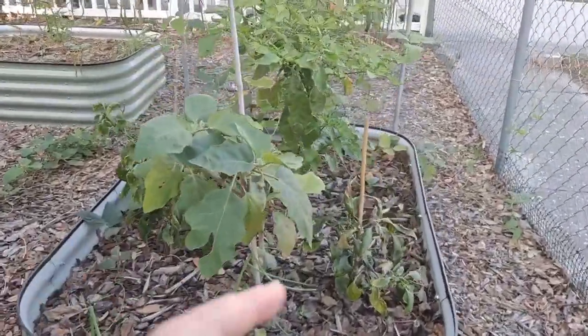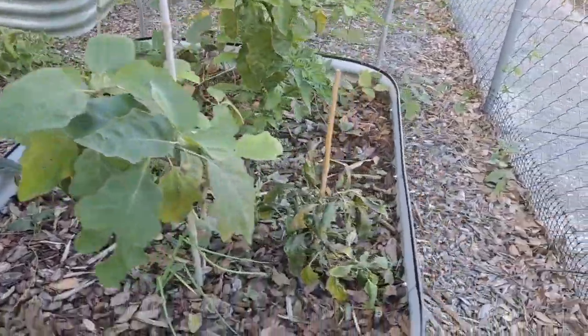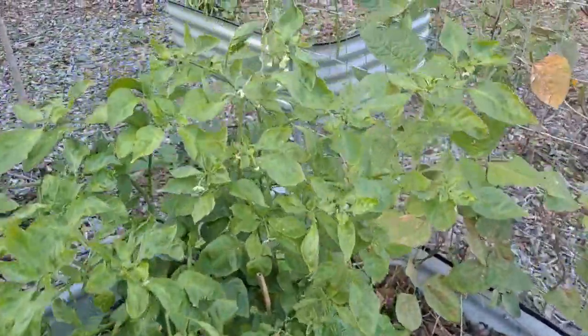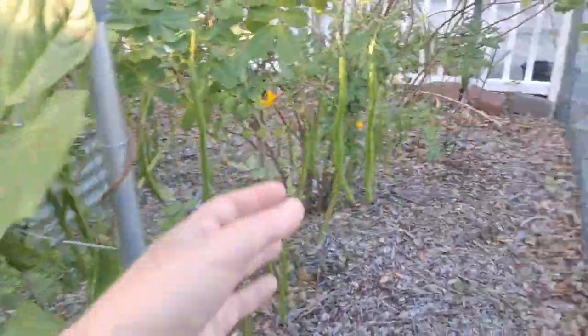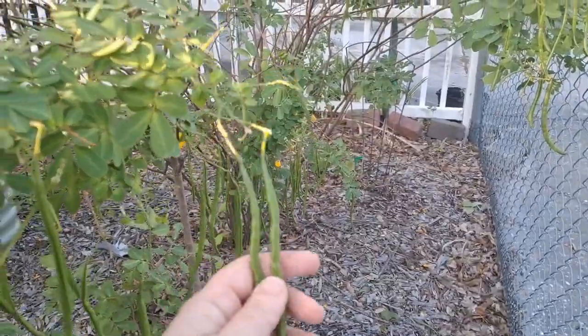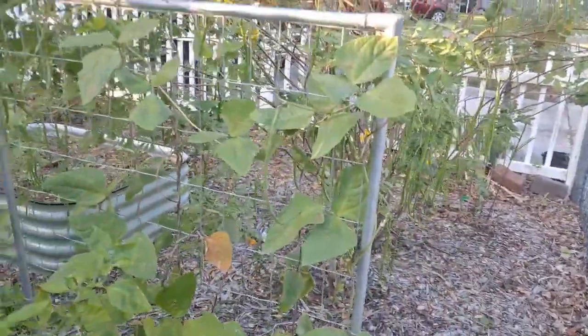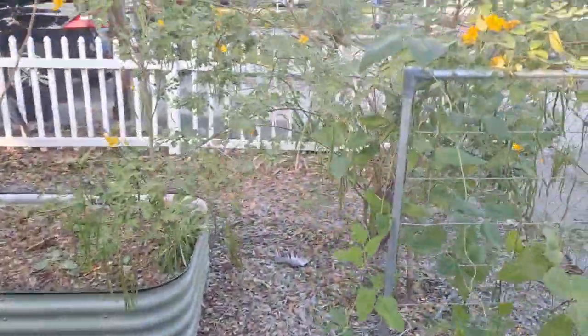Here we have more eggplants. There's peppers. They don't look really good. Then we're getting the heavy feeding. Well, there's flowers coming. And more of that asparagus long bean. This is cassia. It's a nitrogen fixer. It's a host plant for a sulfur butterfly. Once that seeds and I give it to students, then I'll cut that back.